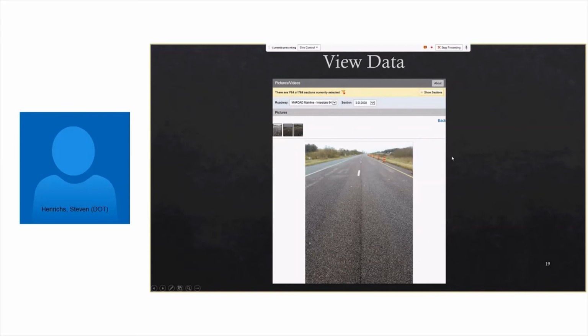And view data has pictures in it. There's not a lot of them. They're all more recent pictures, so older sections probably won't have any. Hopefully we'll have more in the future, and maybe even 360-degree videos too.